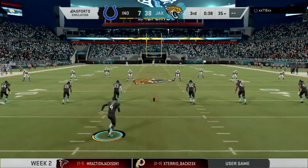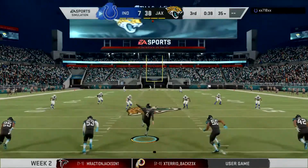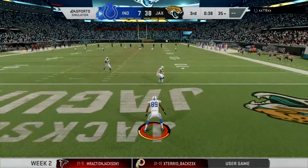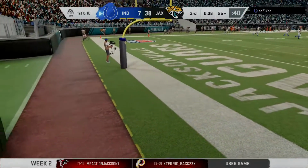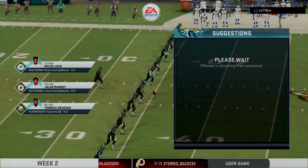So they throw the pick six. They'll get another shot at it now as this one's in the air. And that'll carry over the back line of the end zone for a touchback.